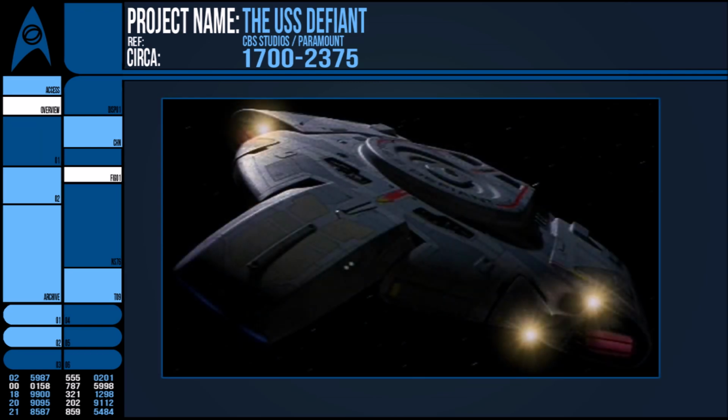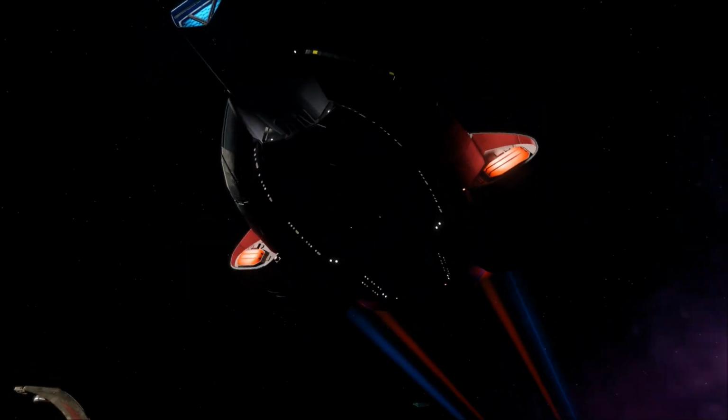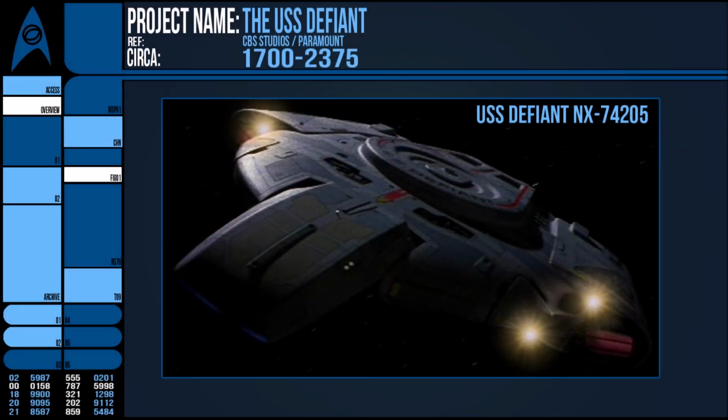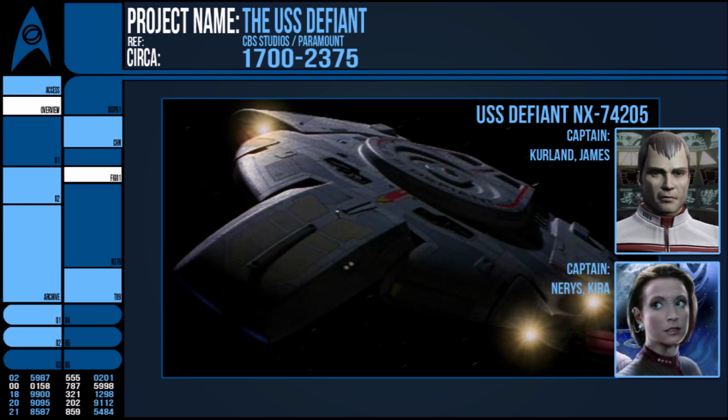Captain Sisko, being a key strategist in the Dominion War, was quickly issued a new vessel, the USS Sao Paulo NCC 75633, and was allowed to rename it the USS Defiant NX 74205. This shows us that Starfleet had begun to produce the Defiant class in earnest. The ship survived the Dominion War and is still active as of the end of Deep Space Nine. In Star Trek Online, it is still assigned to the station under the command of James Kurland, after having been captained by Kira Nerys for a time also.